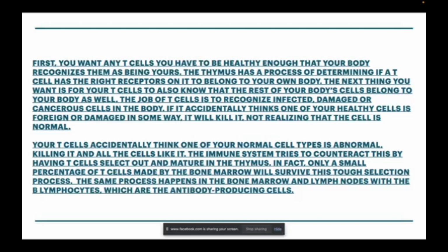First, you want any T cells you have to be healthy enough that your body recognizes them as being yours. The thymus has a process of determining if a T cell has the right receptors on it to belong to your own body. The next thing you want is for your T cells to also know that the rest of your body cells belong to your own body as well. The job of the T cells is to recognize infected, damaged, or cancerous cells in the body. If it accidentally thinks one of your healthy cells is foreign or damaged in some way, it will kill it, not realizing that the cell is normal.